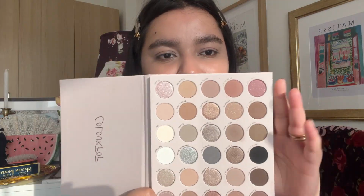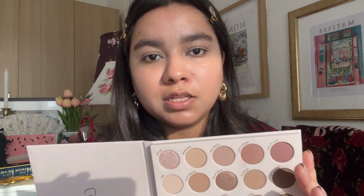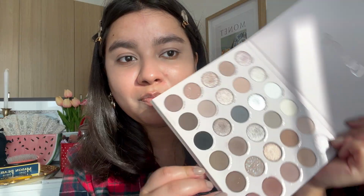Now I adore this palette. There are almost, I think, 30 shades in this palette. This has got to be the perfect everyday neutral eyeshadow palette. Doesn't matter if you're cool toned or warm toned, there's something for everyone in this palette. But if you're someone who really likes neutral eyeshadows, this is the best option. I mean, there are so many shades in here for everyday use. This is neutral heaven, and it's really good quality.